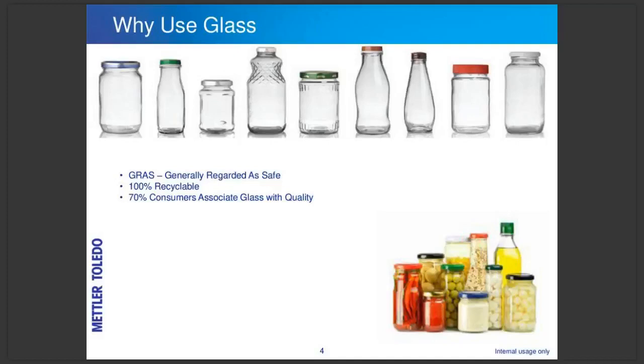The clarity, shape, and the feel of the glass containers contribute to the premium perception of products ranging from fine perfumes to liquor to food to beverages. In addition, research demonstrates that 70% of consumers believe glass packaging suggests quality.